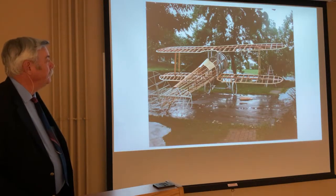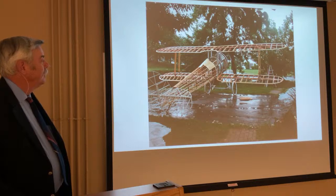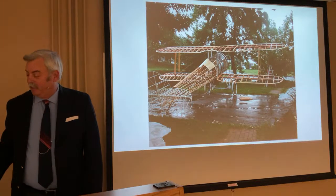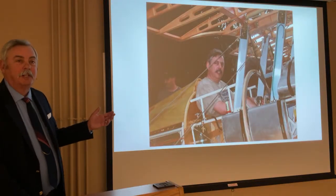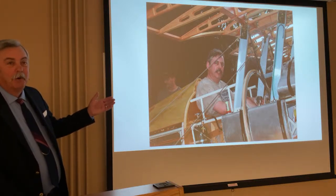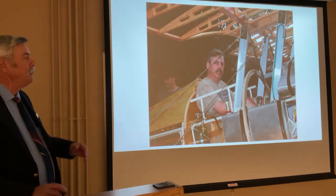Just another view. I figure why you got it like this, take some pictures. It's going to get covered up soon enough as it is. All that beautiful. There is the first time I get to sit in and make engine noises. It's a hot, rainy day. As you can tell, we're soaked. When it would stop raining, we'd pull the plastic off, we'd finish it up, get it in.